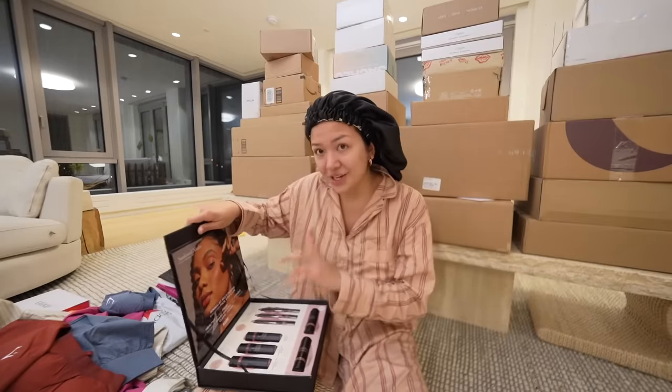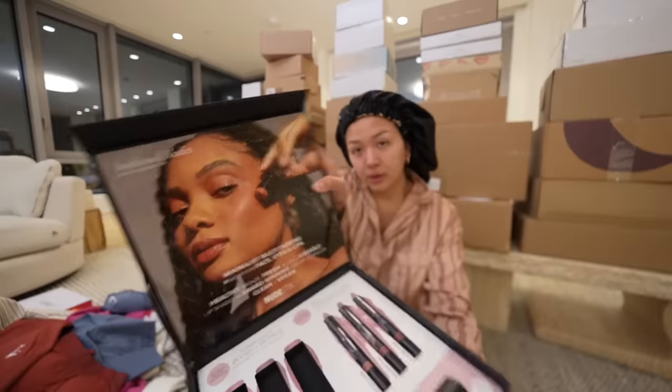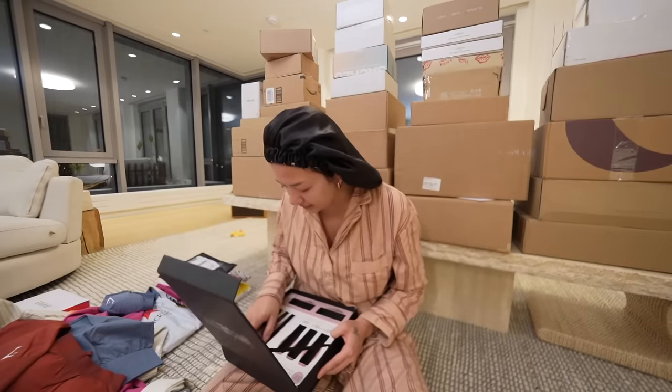Another one. Another one. Oh, wow. I'm really liking this. I know I'm about to use this. I love like anything stick. Okay, so we have some blushes. Wow. Okay, and then we have bronzing sticks. But then also intense matte lip and cheek color.